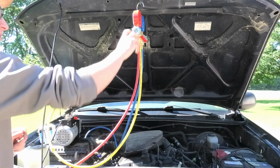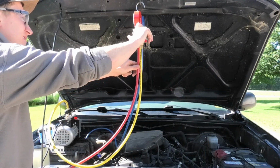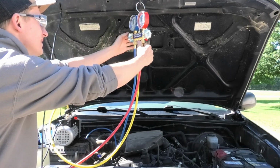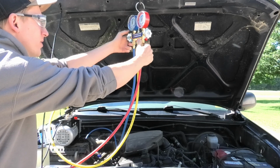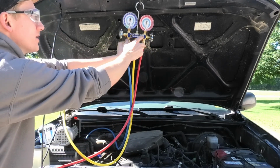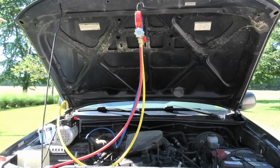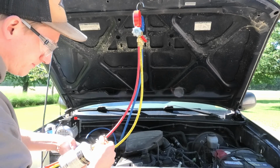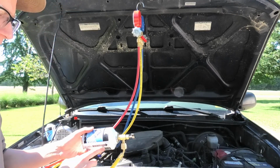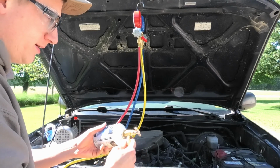So I'm going to go ahead and close the high side switch and the low side switch. And of course we're going to charge off the low side. Apologize, my gauge cluster doesn't want to move to the right. We're going to go ahead and charge the first can in upside down as liquid without the AC running.